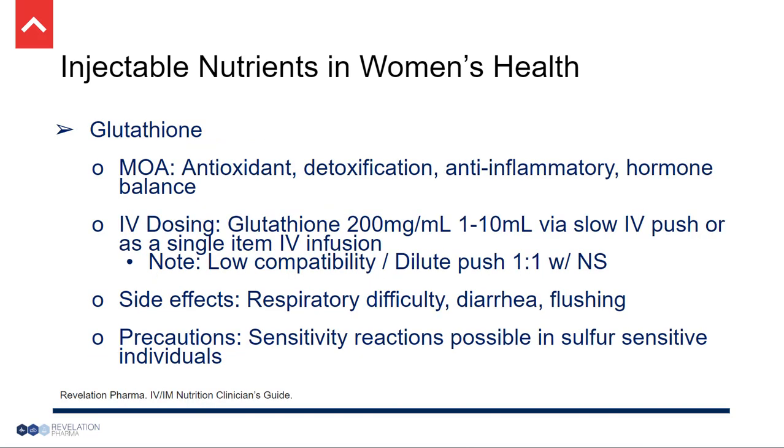Then we've got glutathione. So primary mechanisms of action: antioxidant, detoxification, anti-inflammatory, and hormone balance. So it supports not only general detoxification in all cells and the liver, but regarding women's health specifically, it actually neutralizes cancer-causing quinones formed during phase 2 metabolism of estrogen detoxification.